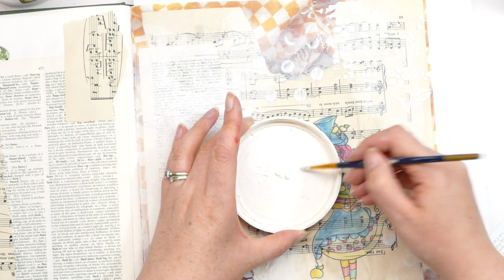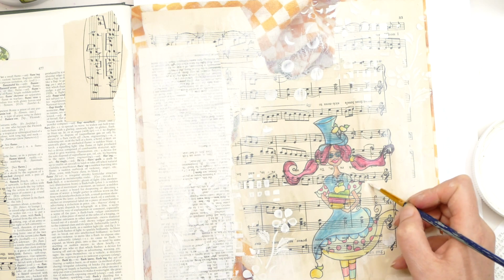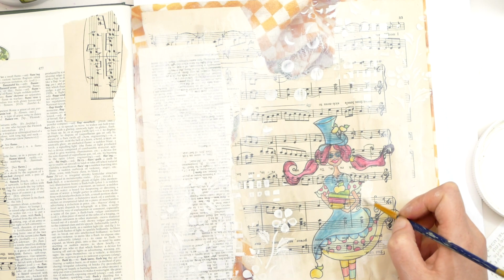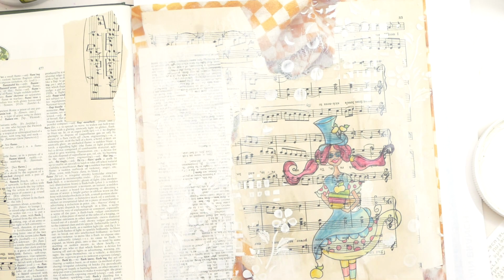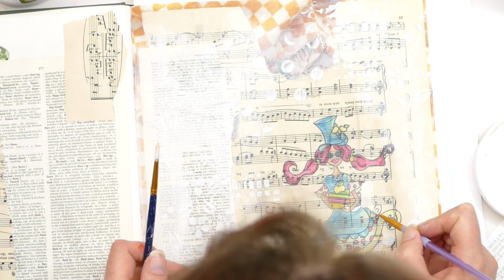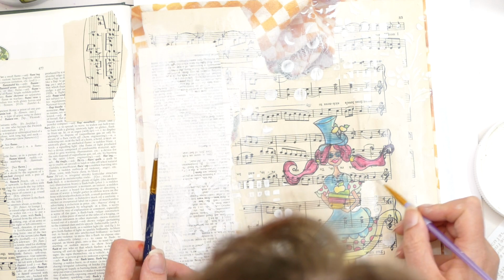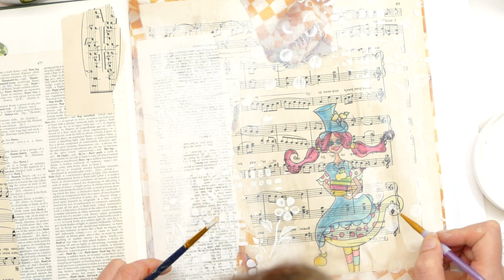What I want to do is just white out around the girl, because at the minute she's a little bit lost. It's nice that we've got her, but I also don't want to lose the music sheet. I probably could have done with a slightly finer brush. Got one here, let's see. I'll use that for once. For the details, I think I might need a little brush. So what I just want to do is white out just around her a little bit, oops, sorry, so that she stands out just that little bit more.